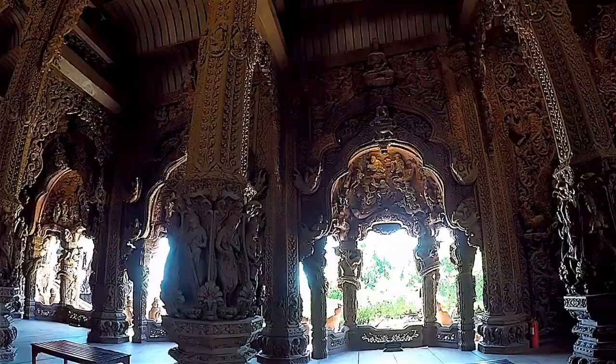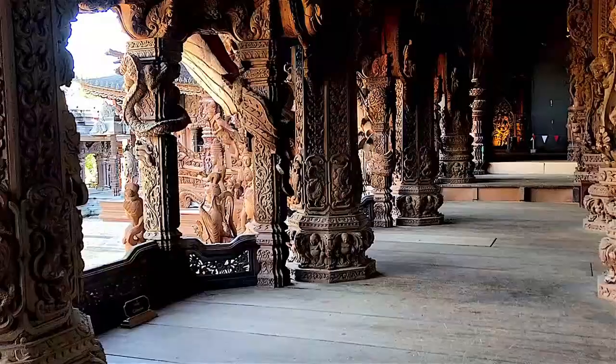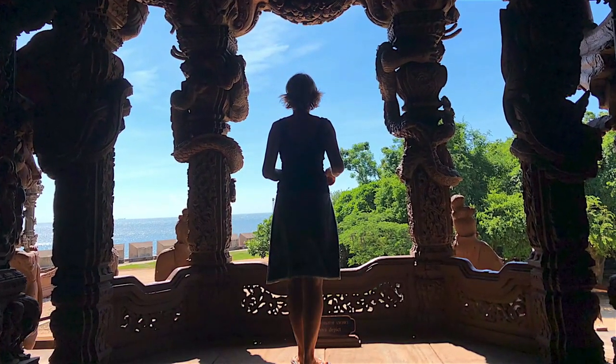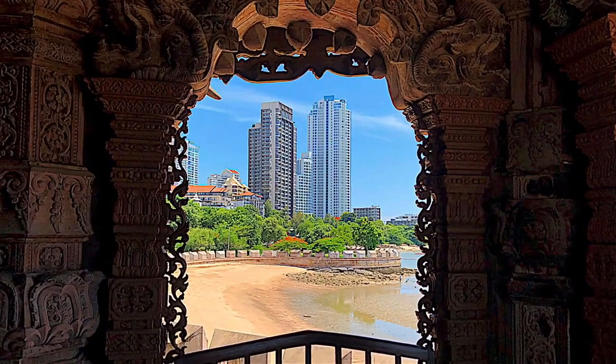There you find the depiction of Vishnu, the Hindu god who sleeps on Naga in the middle of an ocean and represents water. Brahma, who rides a swan and represents air. And Shiva, who lives on the top of the mountain and represents earth and fire.